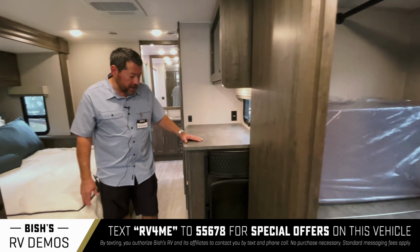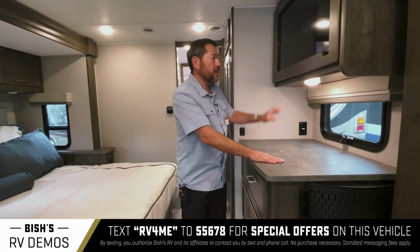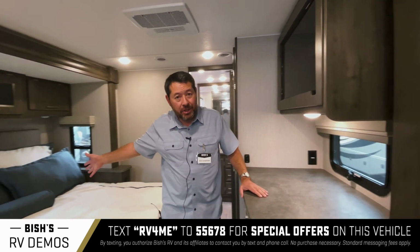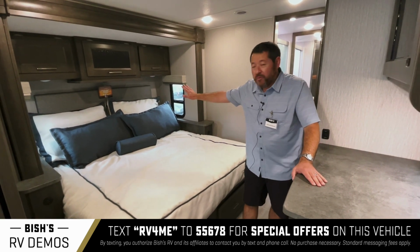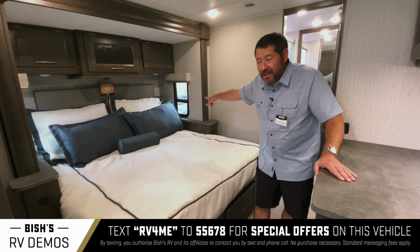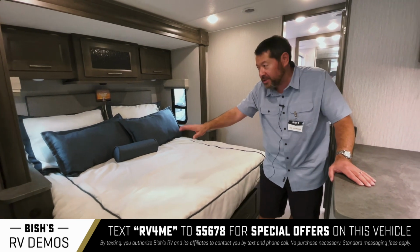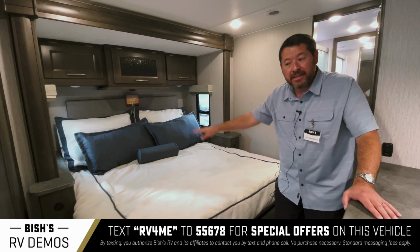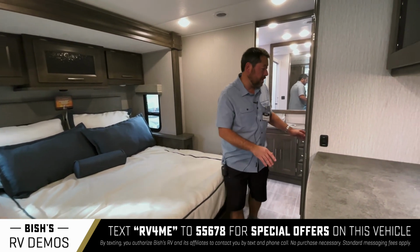And then as we move back into the bedroom, you've got a lot of counter space here in the bedroom. You have an overhead television. It's 32 inches. Again, it's a great viewing angle. It's a king-size bed. Very comfortable, beautiful headboard back there. You have a lot of natural light that comes in. You have some overhead lights. You have speakers. You have USB ports. And you have a little bit of shelf space there to put your phone at nighttime. Very comfortable mattress. Lots of storage here.